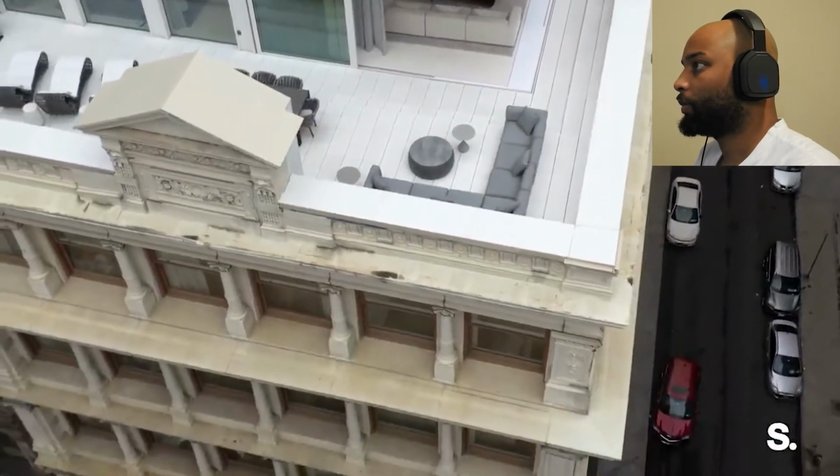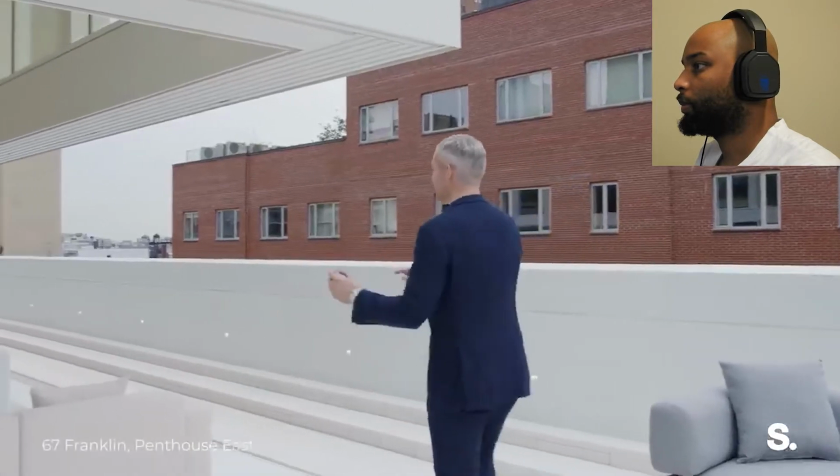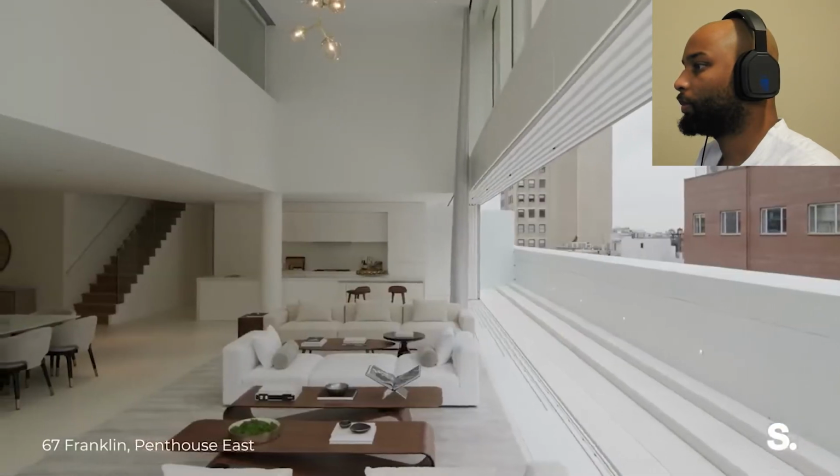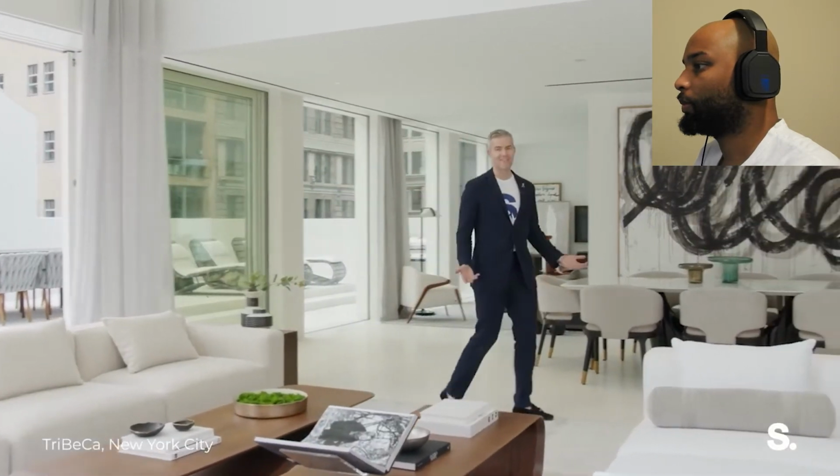Franklin Streets. We're on the Stones. We are where it all began in New York City. It is amazing, and this outdoor space runs all the way around. Now let's go inside. This is just one of the coolest spaces that I've ever seen.